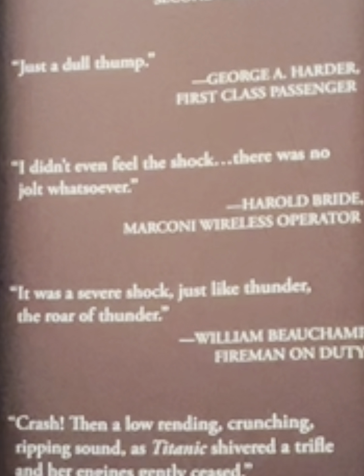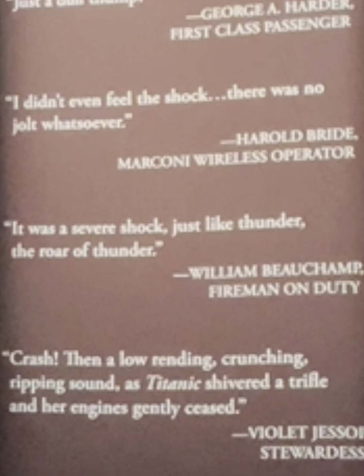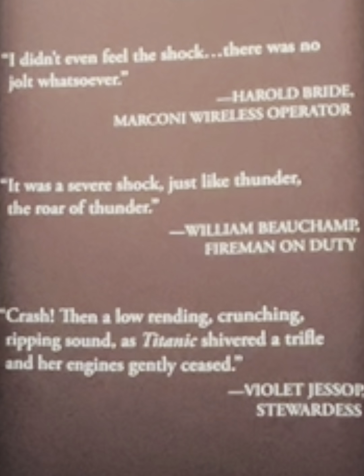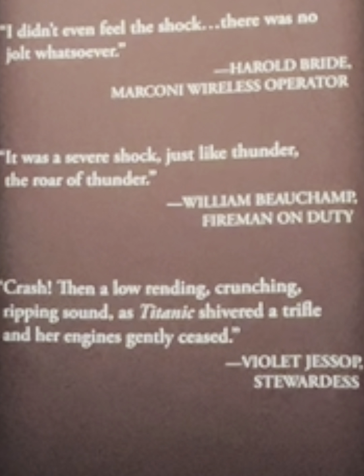So, first-hand accounts of various surviving passengers. The first one reads, "Through the portholes, we saw ice rubbing against the ship's sides. For some, it was just a dull thump." Yet another passenger says, "I didn't even feel the shock. There was no jolt whatsoever." And then another says, "It was a severe shock, just like thunder, the roar of thunder." Violet, the stewardess, says, "Crash, then a low, rending, crunching, ripping sound as Titanic shivered a trifle and her engines gently ceased."